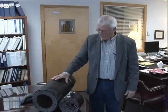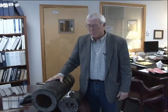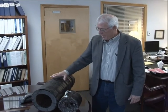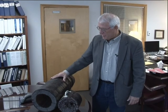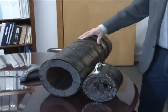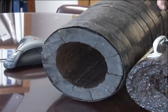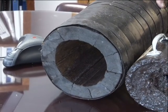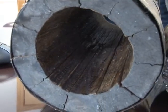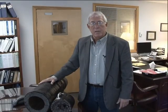I don't want to make the drinking public in the city of New Bedford nervous, but we don't use these pipes anymore. But this is sort of a collector's item, and it actually did come out of the ground in the city of New Bedford. This is an old wooden cypress water transmission pipe wrapped with metal that used to be used to transmit water somewhere in the city from point A to point B. This was probably put in the ground in the late 1700s, early 1800s.